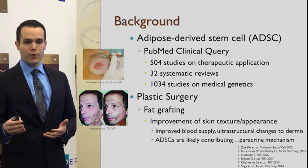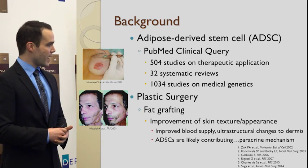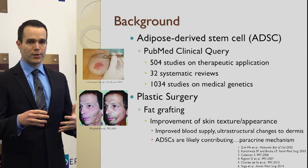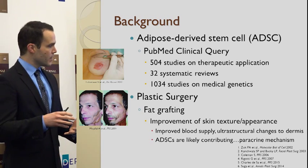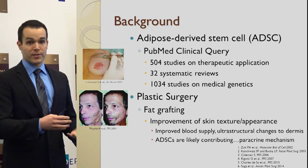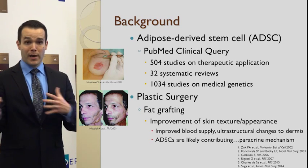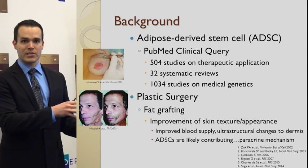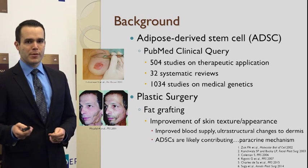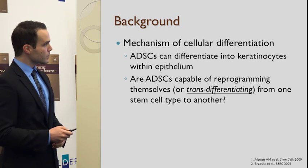Well, the labs in California with Dr. Longacre and in Italy with Dr. Rigatti have shown us in detailed fashion that there's an improved blood supply and an ultrastructural change to the dermis that occurs overlying grafted fat. We feel that ADSCs are likely contributing, and these previous authors have shown us that this is likely through a paracrine mechanism, or basically a payload of proteins being deposited into the skin or influencing the overlying skin after the cells are placed. But this got me thinking, perhaps there's another way that the cells are contributing to skin improvement.